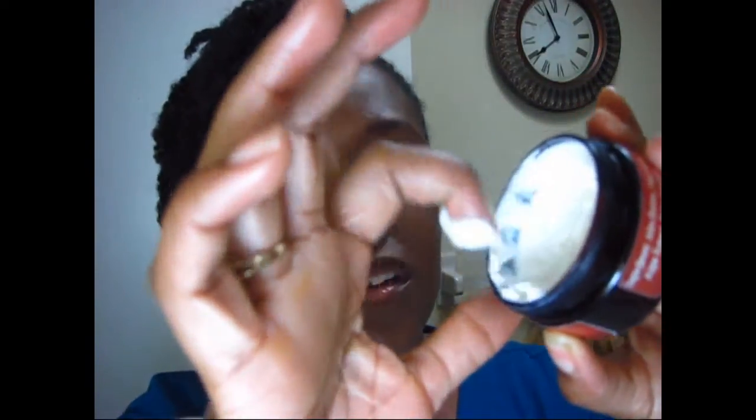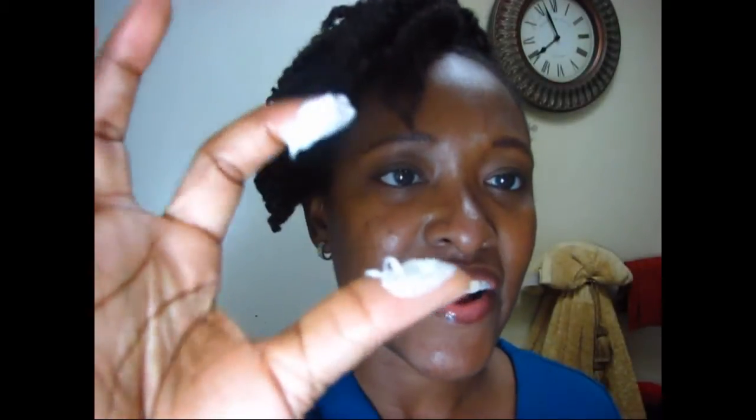The next thing that I tried was the Califia styling cream. It's a pretty creamy cream. It's not that thick. I'm sorry, there's a hair in there. It's really not that thick. It's just creamy above all things. It also has a nice scent, kind of floral scent. It's not overwhelming either. And I use this as a moisturizer.